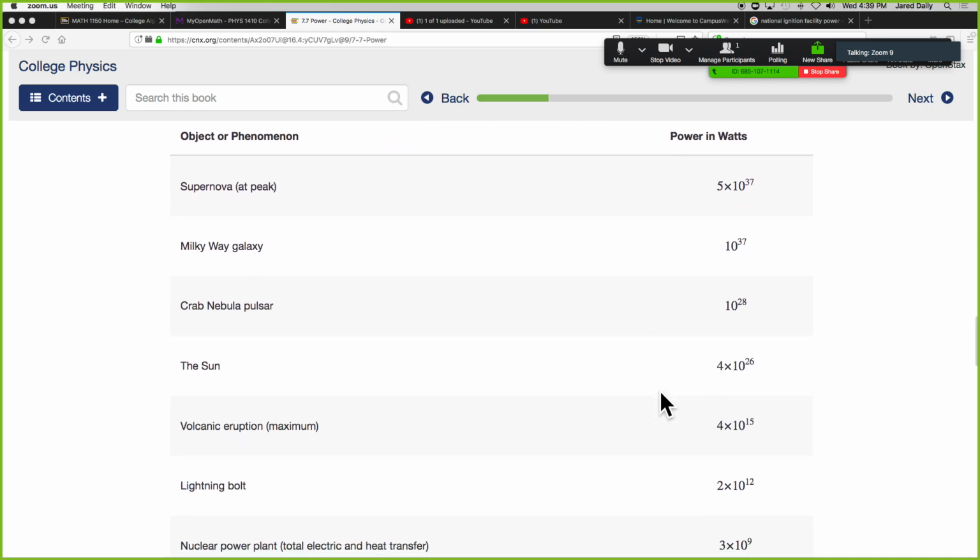Here they have some power of different things. So this is how much energy per time. A supernova, the Milky Way galaxy. So one star, when it explodes, uses the same amount of energy per time as the entire Milky Way galaxy does. But remember, the Milky Way galaxy has been doing it for billions of years. A supernova happens pretty quickly and then is over, right?